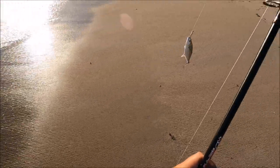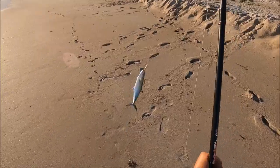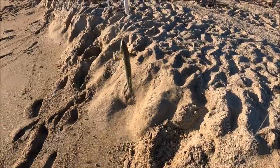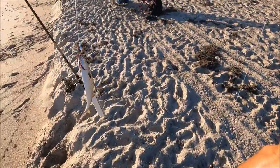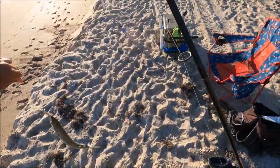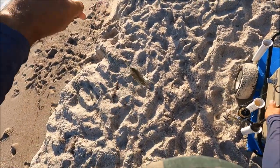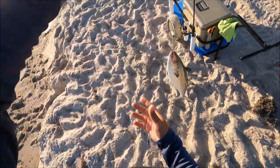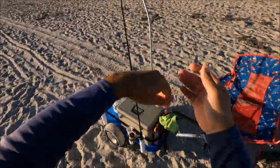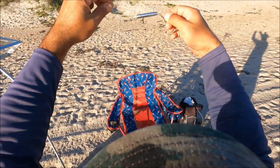Here's the Spanish, here's the Spanish. We got the Spanish. Oh man, he's tearing up that bait. Gotta love this. That's definitely a keeper. Looks like a 15 incher. They're running. I knew I was gonna get my Spanish as well. Here's my gacha lure, guys. He even caught me. Catches everything. Gacha lure, baby.